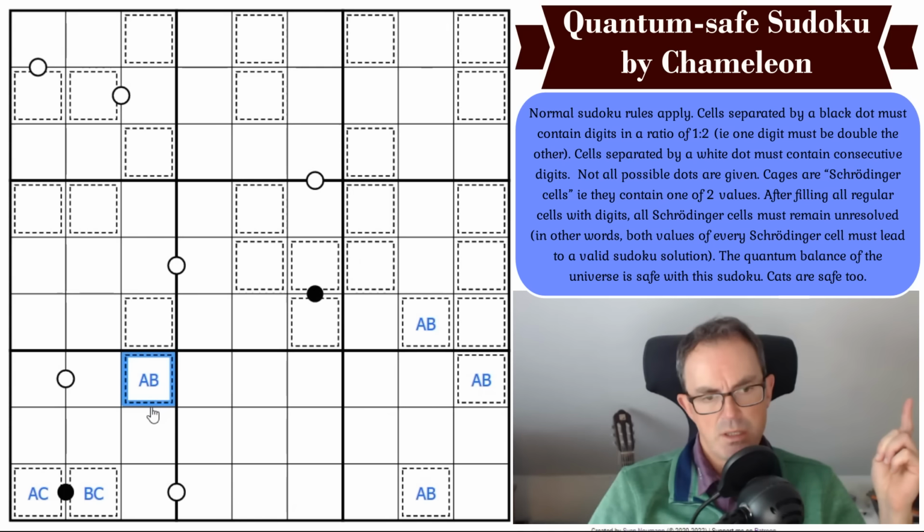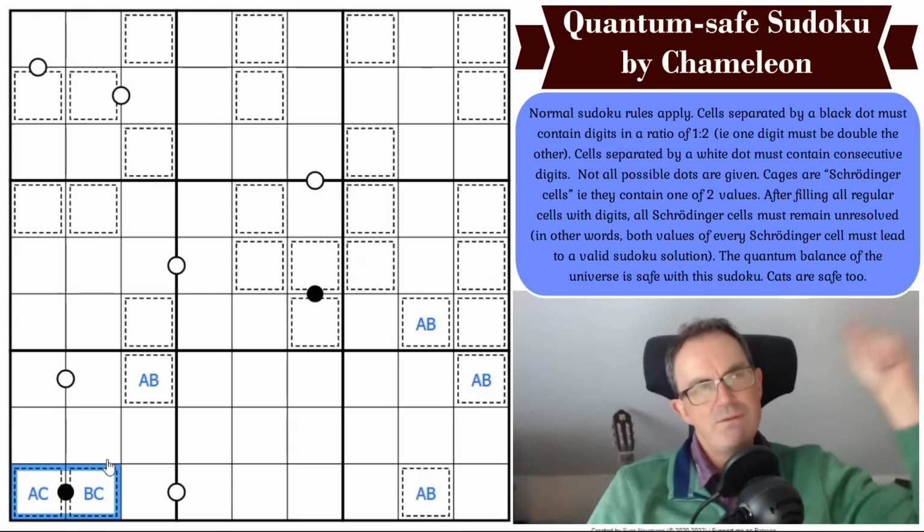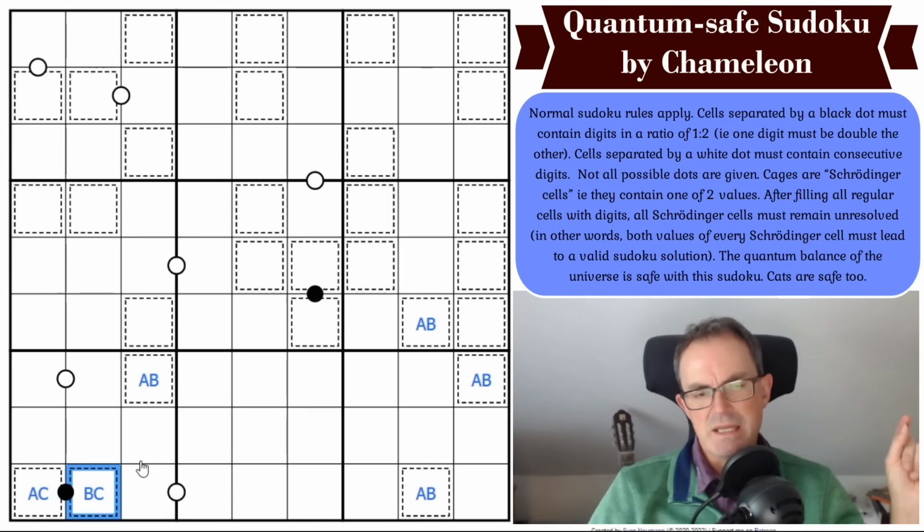Now, that must mean, I say this with trepidation, because C is an option with a different digit in both of these cells, C cannot be a number like 6 or 1 or 3, I think.